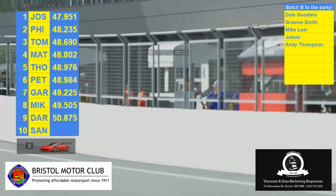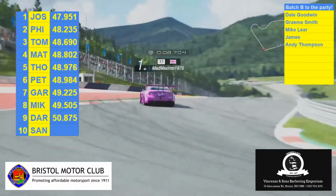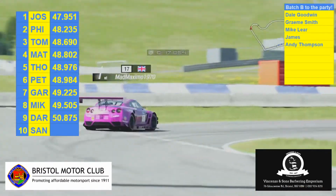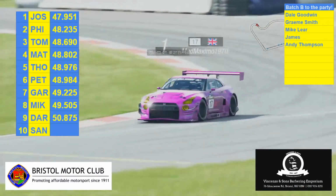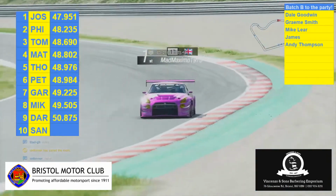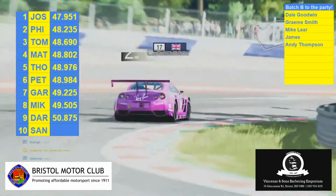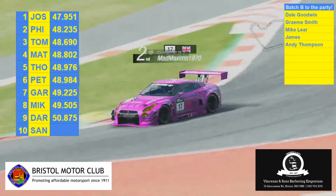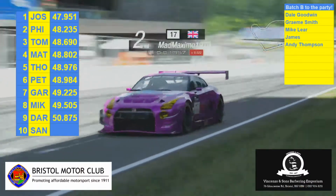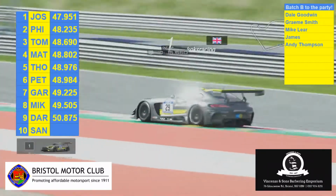Excuses that he hasn't really tried this track, but here we've got Gary, who is on his second time run. He did a 49.2 on his first timed run, so he can find quite a few spaces with just a few tenths, and there are a few tenths in the first split. Lovely pinky purple paint job on his Nissan GTR. Neat and tidy line through there. Very good, Gary. Let's see where he goes. 49.2. Ever so slightly slower. He'll be hoping to go quicker on his next timed run.